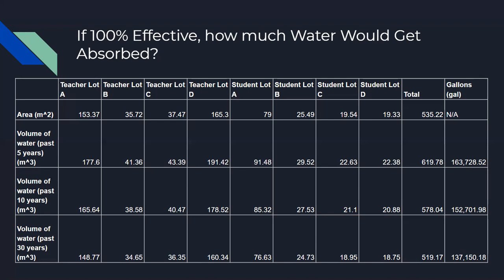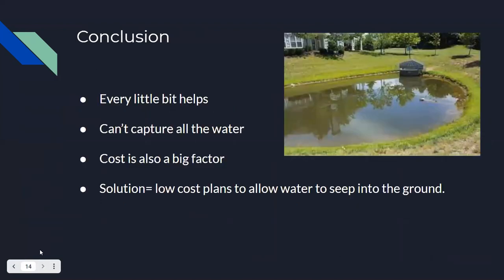And with the average rainfall of the past 10 years, we would see 182,000 gallons of water. And with the average rainfall of the past 30 years, we would find 137,000 gallons of water, all absorbed by these little bits of green space.